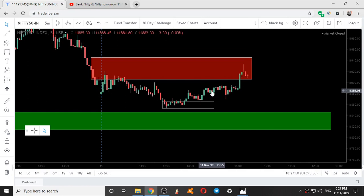Coming to analysis for the next trading day, that is 13th November, the resistance range for Nifty is 11945 to 11923. I repeat, 11945 to 11923. This is the first resistance range, and the support range is 11907 to 11856. So these are the new updated support and resistance ranges for Nifty for the next trading day.